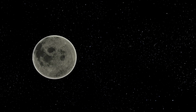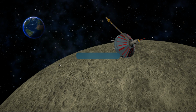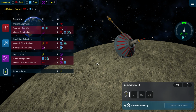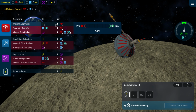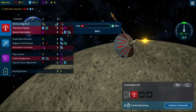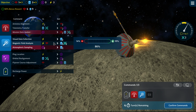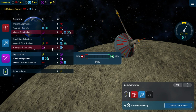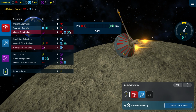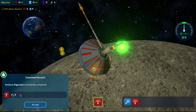Translunar injection, yeah. Go and take photos of the far side of the moon, you beautiful beastie. 3 and 5 with drift. 6 and 9. Alright, so what do we have? Okay, so if we take this guy, antenna alignment, then we hit this guy, that will give us 3 data. And 1 data with this would give us 2 nav, but what we want is this. So this would basically realign 3, 2, 1, and 3 power. Yeah, I feel good about that one.